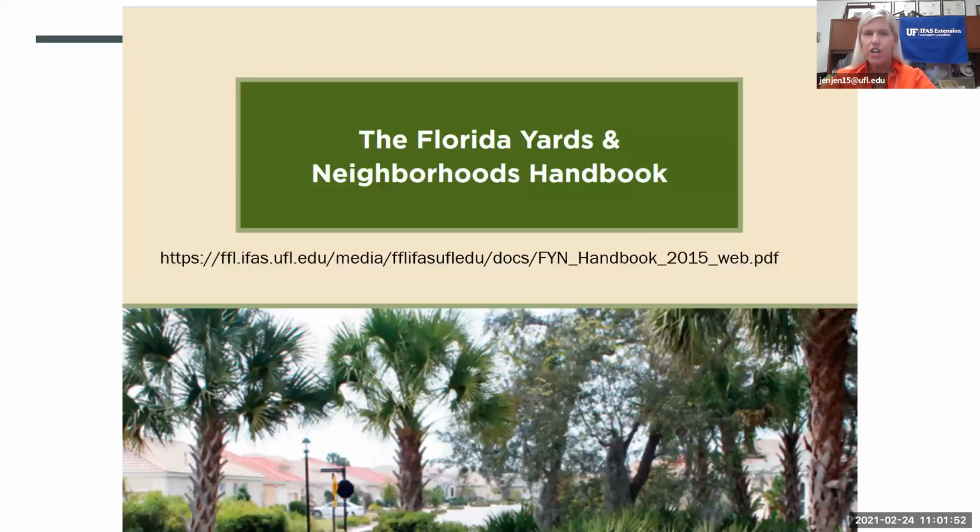And also I wanted to share with you this publication. It's the Florida Yards and Neighborhoods Handbook. All the principles that we cover throughout the weeks are covered in this handbook. It is available online, and I will email the link to everybody after this presentation. Also, if you are local, you can always stop by our extension office in Stuart by the fairgrounds and pick up your free copy.